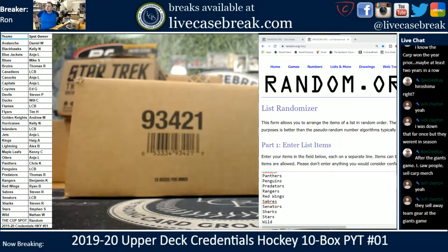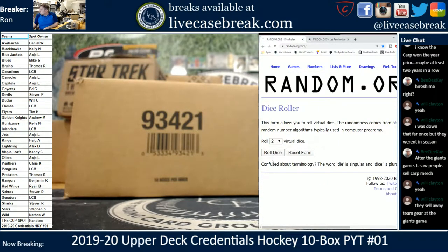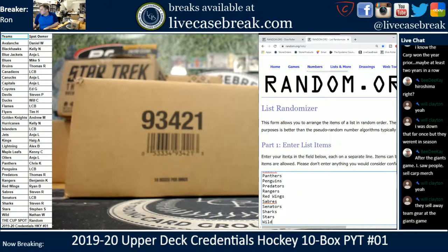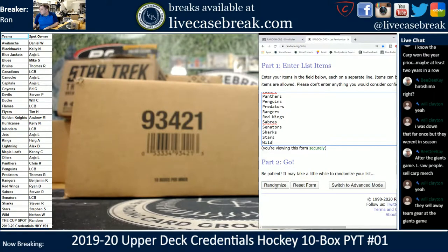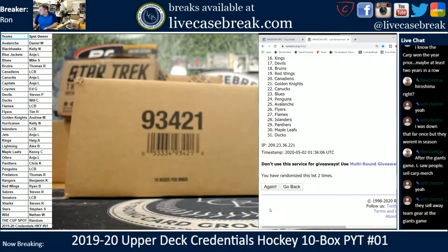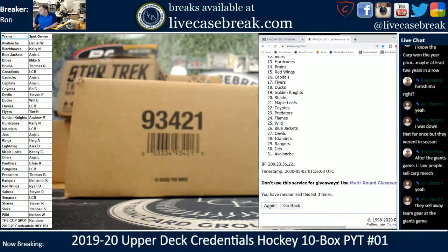Hockey, 10 box, pick your team number one. With this was a shot at getting into our 2018-19 The Cup full case random team. So we're going to just start that first, see which team gets the random. Good luck, everybody. Roll the dice three times. One, two, and three. Four times. Easy as that. Top team, whoever the owner is, gets in to the cup. One, two, three. Four, the final time.